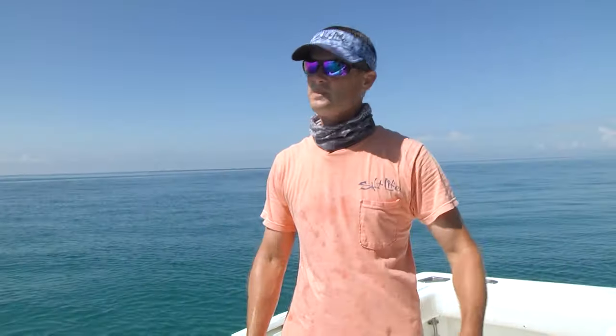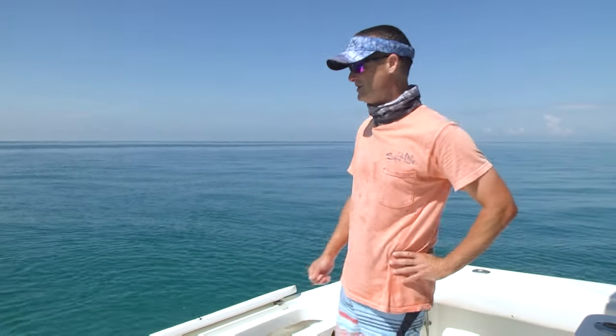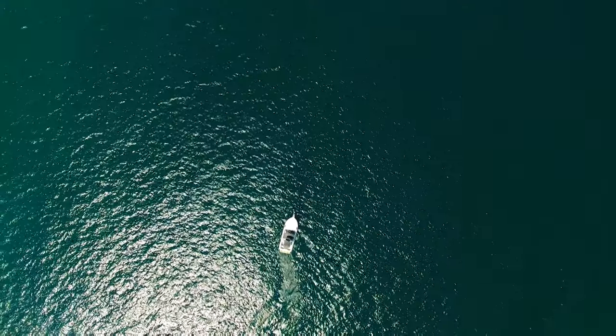Ten minutes into trolling, maybe. Saw a rooster fish pop up in front of the boat. We're looking at everything in the front, and the line takes off. So hopefully the rest of the day will go as good as this morning's been going so far. Let's get these lines back out, Cap. We can do this. Woo!